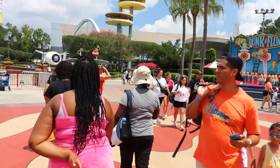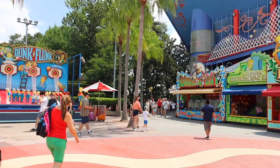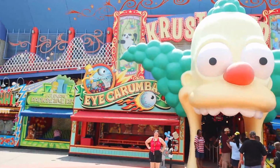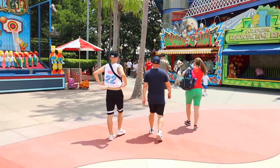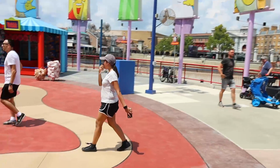So this is good. I guess I could use that exit for Horror Nights. I don't really know what's back there. I don't usually do the Simpsons ride. So, alrighty. Well, this is very good news for Halloween Horror Nights.